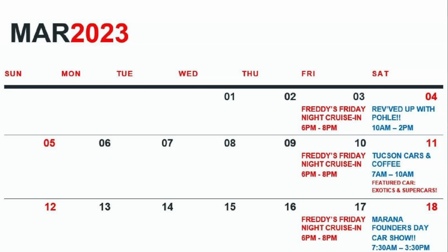So we now have our coffee that's not really coffee. Pink drink. After spending like 30 minutes here, we haven't seen any cars, so it's time. We got our coffee, we're ready to go. We're gonna see some cool cars. The featured car this month is supercars and exotics. I'm gonna give you guys my top 5 personal favorites, so let's do it.